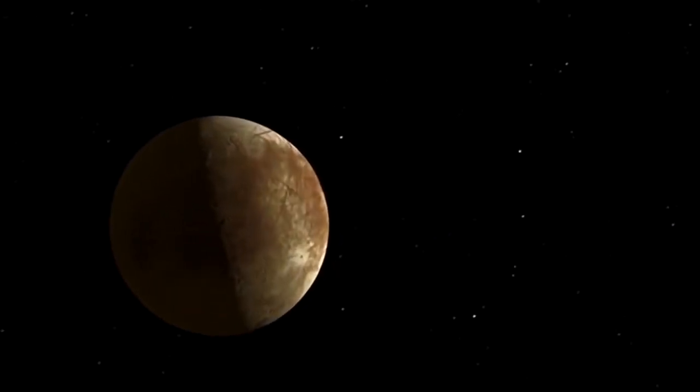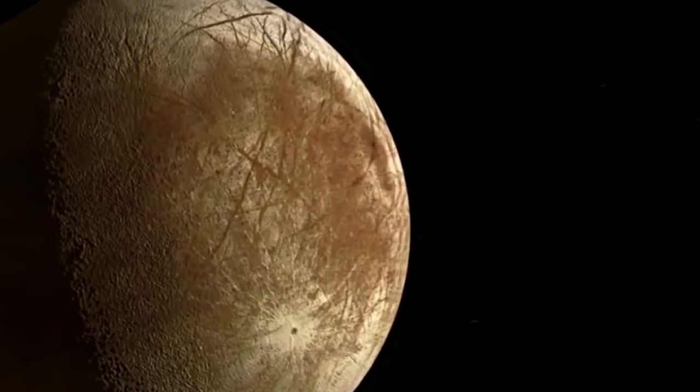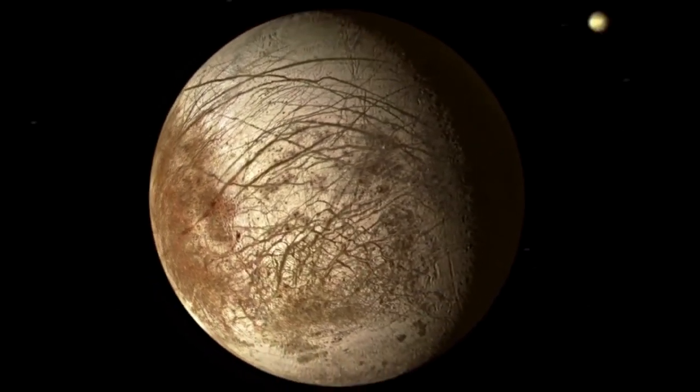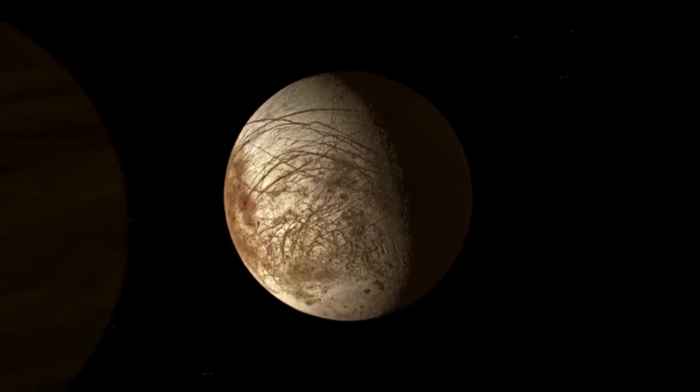It's not covered with craters. And from the sparsity of craters, we can say that the surface age of Europa is about 60 million years. So something has repaved Europa's surface in the time since dinosaurs roamed the Earth.